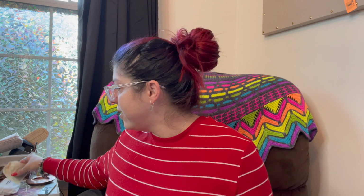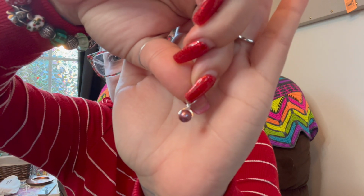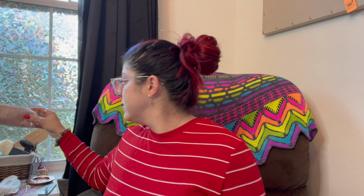Let's see what our pearl is for today. This is Pearl Smith, day 13. Ooh, this one is like a dusty lavender. Look at how beautiful that is. That is absolutely gorgeous. I'm going to have to pull one of my stitch marker necklaces out and put them on there and show you guys what that looks like, because I cannot wait to wear these.